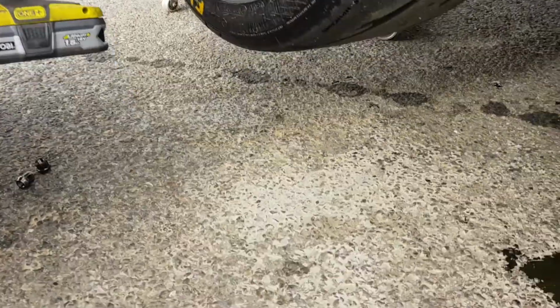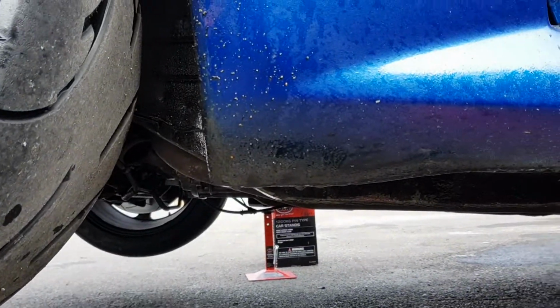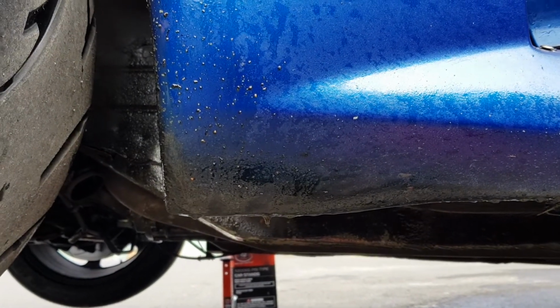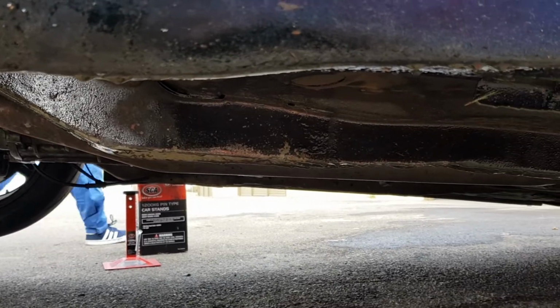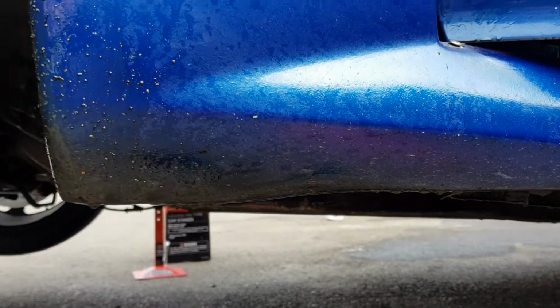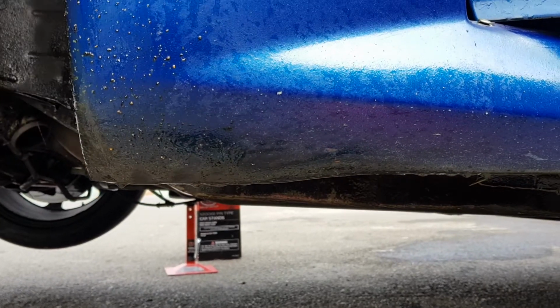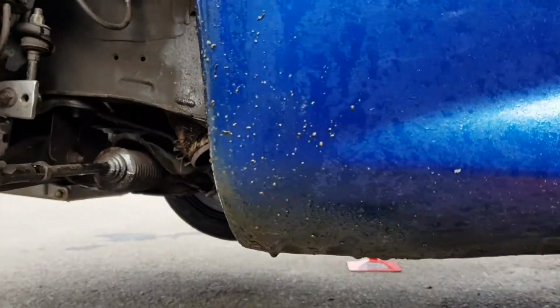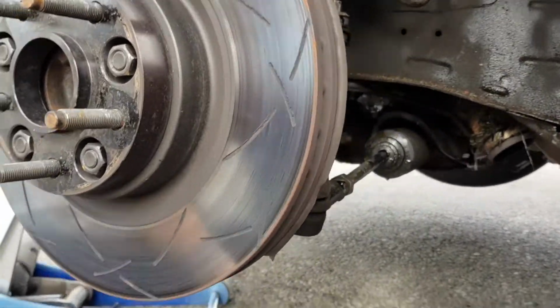Rattling off the nuts now, but you can see that oil there. If I get right down underneath, you can see it dripping off the car and all over the rails. Mint rails, by the way, Cam. Oh yeah, 10 out of 10. They look sick. See that drip? Oh, fucking hell.